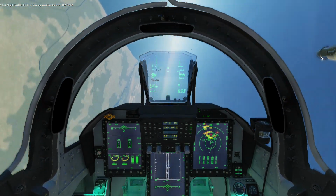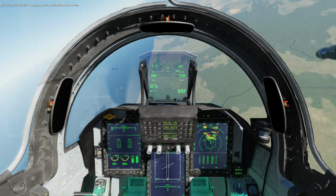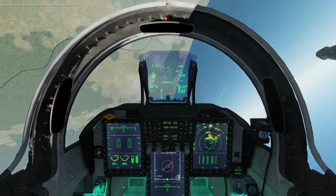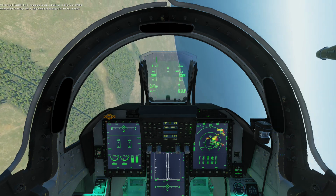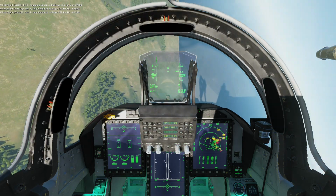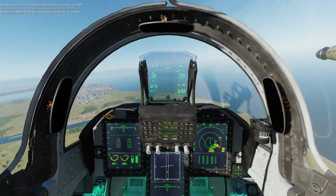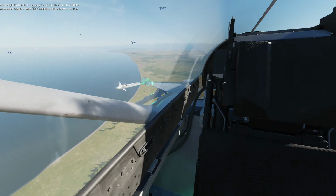Now let's do it best. Shit, we are in a missile. We have to dodge a missile again. We've dodged a missile. I'll try to climb again.